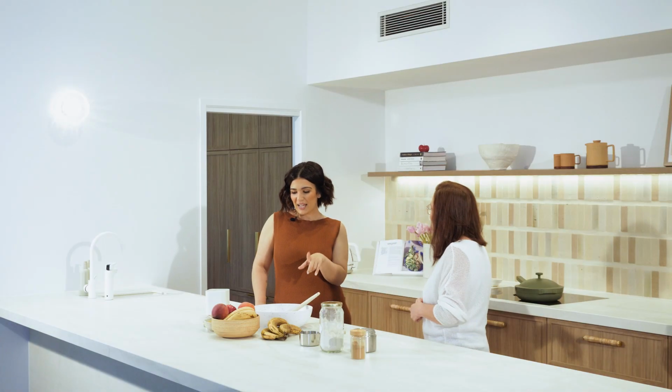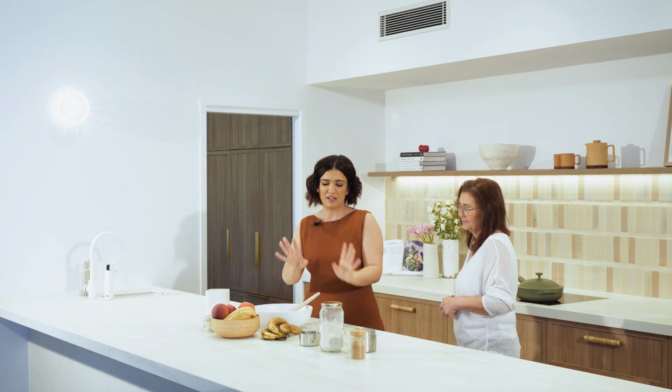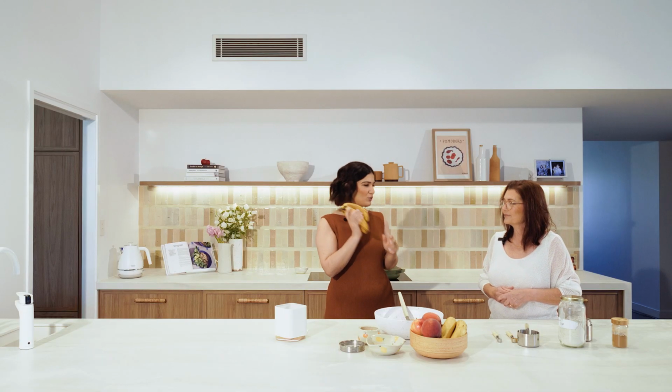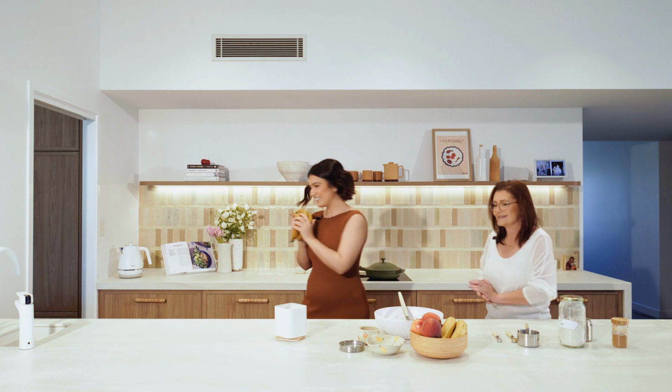Okay, so we're going to head into the Butlers and use the KitchenAid. I actually really hate mashing bananas manually. So we're going to do it all in the KitchenAid, all the wet ingredients, and then mix it all together. Excited to see the pantry.